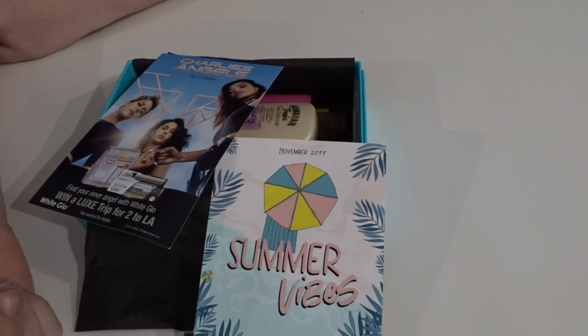So, I'm so excited to see what happens in next month's box. I know with December, they usually have a really good box. Every December box has always been like, they try to end the year with a bang. And I'm hoping that's what they're going to do this year. Because this box wasn't bad, but I wasn't overwhelmingly excited about it either.